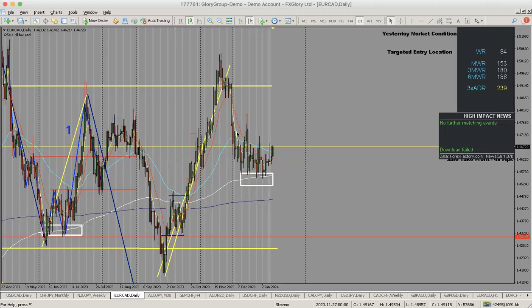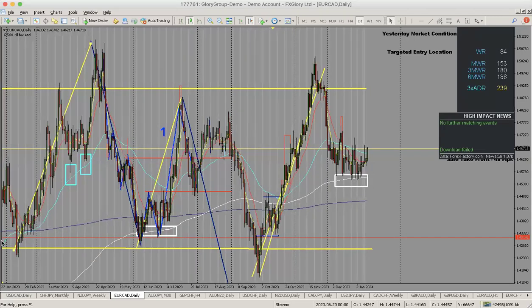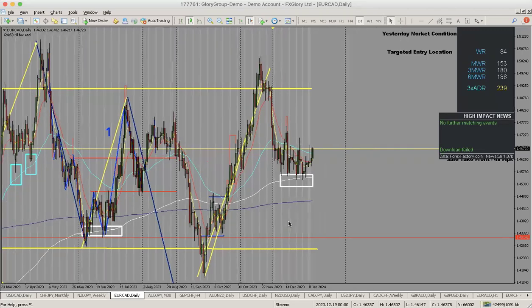This is 1, 3, and 1. So this little point here is 1. If we get up here, it's a different story altogether. But notice the harmonic swings in place. Yellow swings, yellow swings. We're expecting higher prices.